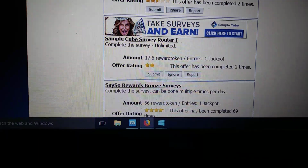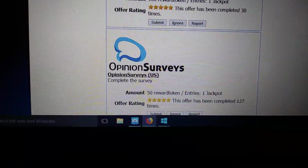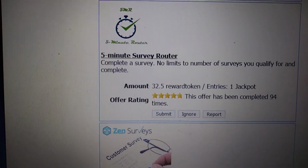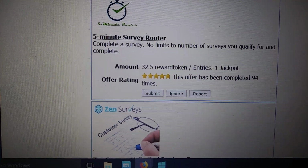I'm just showing you all the different surveys they have. There are a lot of them on here. You know what I'm saying? So just grind out, find which one works for you. One of my favorite ones is the 5-minute survey router. 5-minute surveys, you really can't beat that. 32 cents each. 32 and a half, you know what I'm saying?